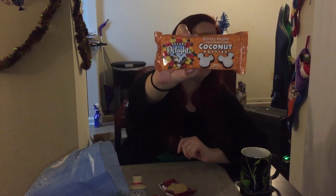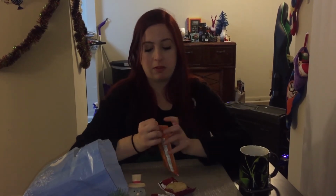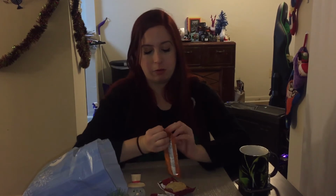All right, moving on. These are the coconut patties. They are Mickey Mouse shaped. I bought these at, I want to say the Polynesian. So let's see. Coconut and I have an interesting relationship. Some days I like it. Some days I really hate it. I don't know what today is. So you're going on this journey with me to see if today is the day that I really just, oh my God.